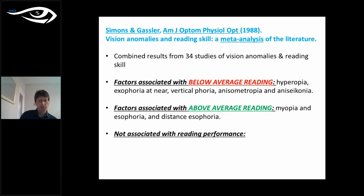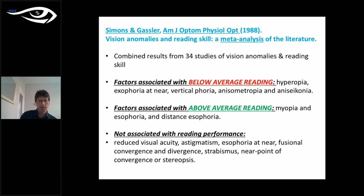Here are all the different factors that they found were not associated with reading performance. Reduced visual acuity, astigmatism, esophoria at near, fusional convergence and divergence, the presence of strabismus, what the near point of convergence was, or what the level of stereopsis was. None of those factors, whether, for example, visual acuity was good, not very good, significantly reduced, did not come across as a factor which was linked to reading performance.